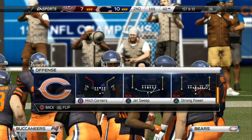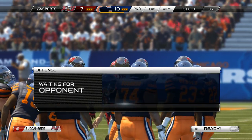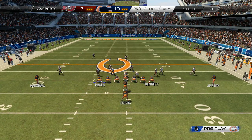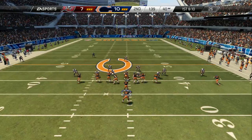They challenged the call on the field, and in fact, it was the proper thing to do. The play is overturned. Yeah, good job by the officials upstairs, seeing it, knowing there was a mistake on the field. That's what I love about the NFL. They're not afraid to admit they made mistakes and turn them around.